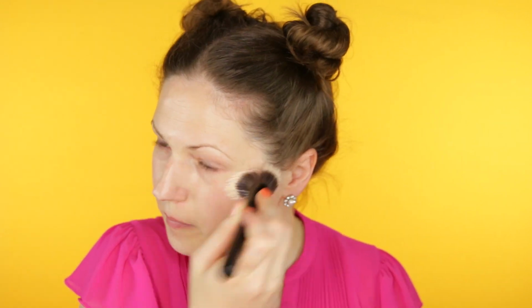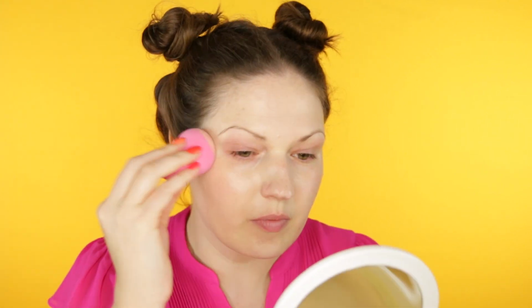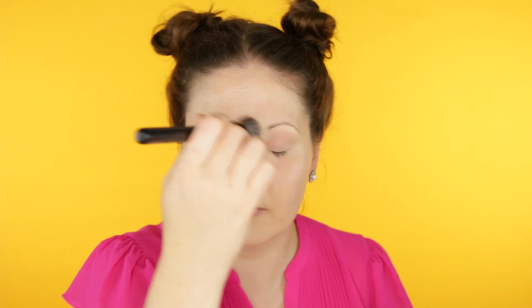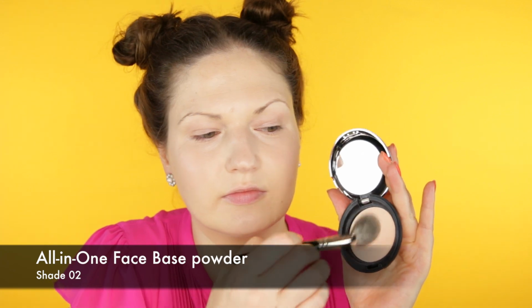Now this has a very light coverage, but it can also be built up to a more medium coverage. You can either apply it with your fingers or a sponge or a makeup brush. It's totally up to you. It actually also has SPF 25, so in case you don't wear sunscreen underneath, this will provide a little bit of coverage.